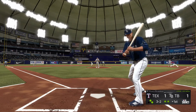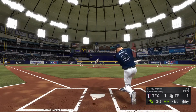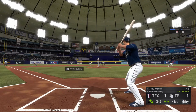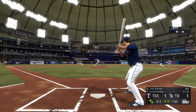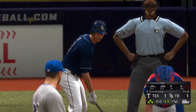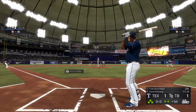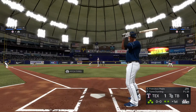And he missed with it here, so now it's a full count, 3-2. Well, you don't see it all that often, but this might be a good time for a 3-2 change. If he can locate it, it's nearly impossible to hit. And a fastball misses there, ball 4. So the bases are loaded here, 2 men gone, and that'll bring in the catcher, Francisco Mejia.